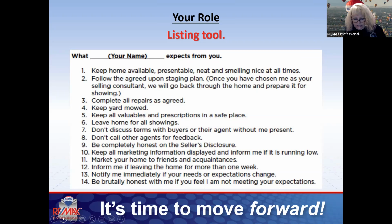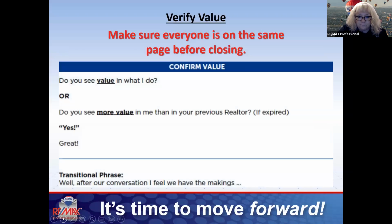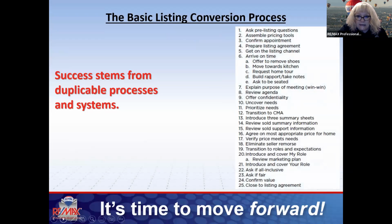All right, let's see. So just a recap here, and then your last section, 39 to the end of the materials, are just some additional tools and thank you note samples and stuff that you can send out. But just to recap, it's going to be tiny on there, but just to recap. So our success: we want to ask the right questions. Before we ever go out to the house, we want to assemble our pre-listing questions. Then we want to do pricing.